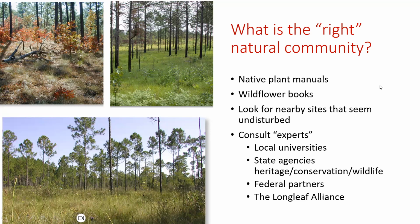There are different ways to gather that information. If you are a bookish kind of person or a librarian kind of person, you might consult native plant manuals or wildflower books that are related to where your sites are. If you're a hiker and an outdoor person, you may have been to places that look relatively undisturbed. They look like the pictures of longleaf sites that you see in books. Those might be a good place to start. Perhaps the most reliable, if you're uncertain, is to find your local plant expert and give a call.